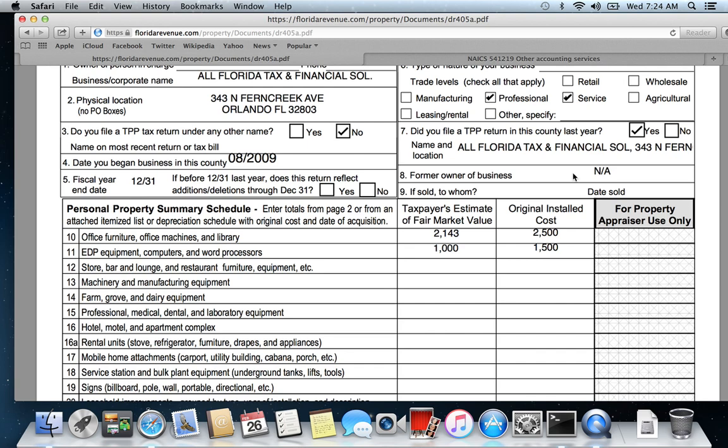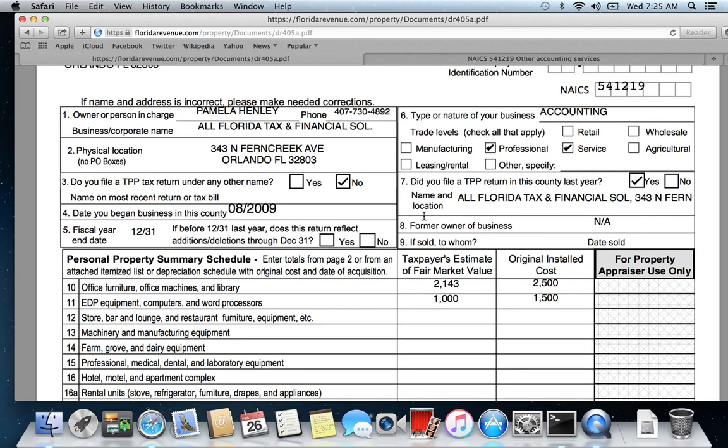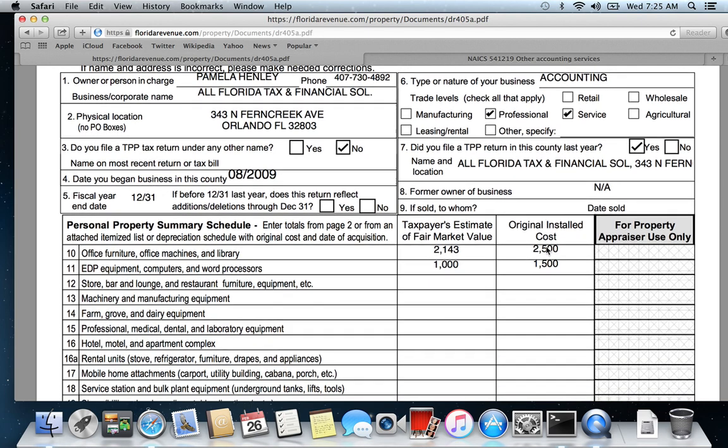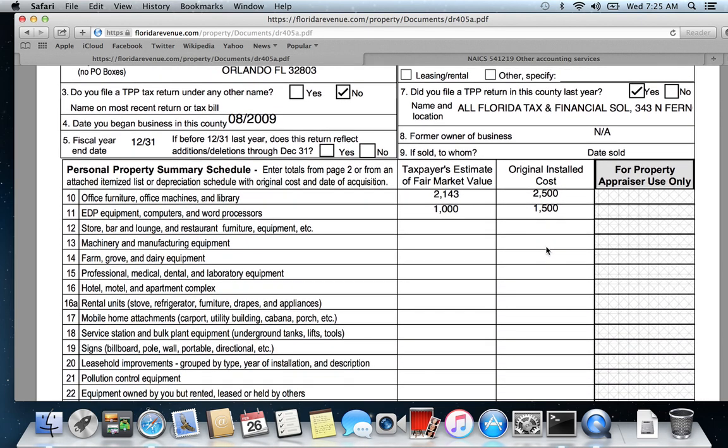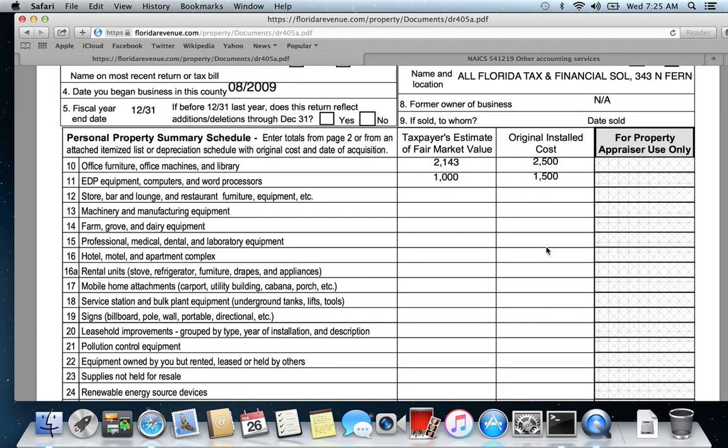I had a yogurt company that the owner sold their business to another owner. They kept the name of the old yogurt name. So they would put that information in and who they sold it to and what date it was sold. Now we're getting to the meat of this return. This is the important part.